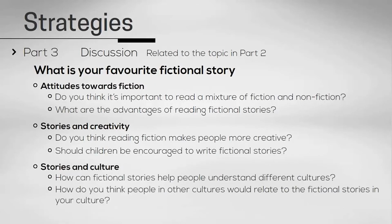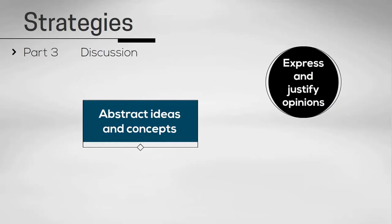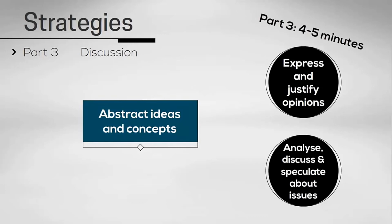The main idea of part 3 is to give you an opportunity to discuss more abstract ideas and concepts around this topic. This part of the test focuses on your ability to express and justify opinions, and to analyze, discuss, and speculate about issues. This section will last between 4 and 5 minutes.